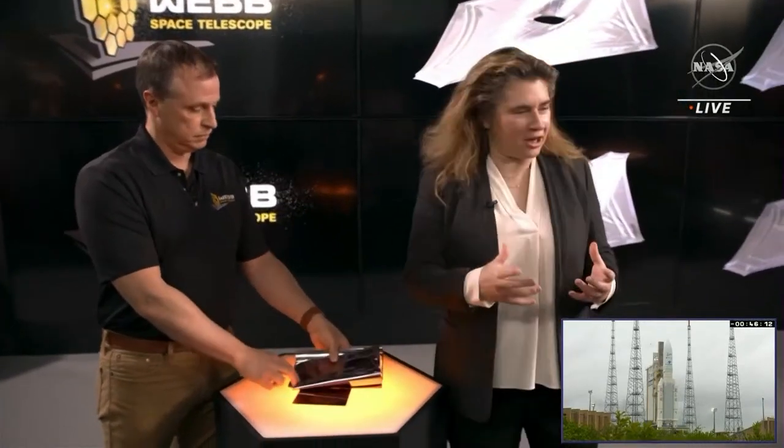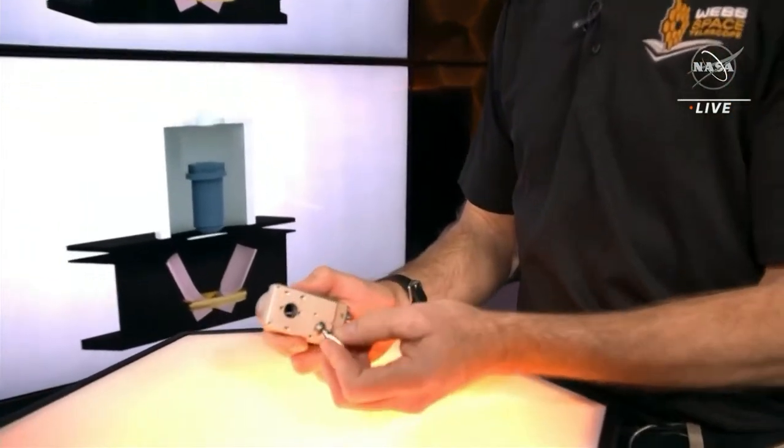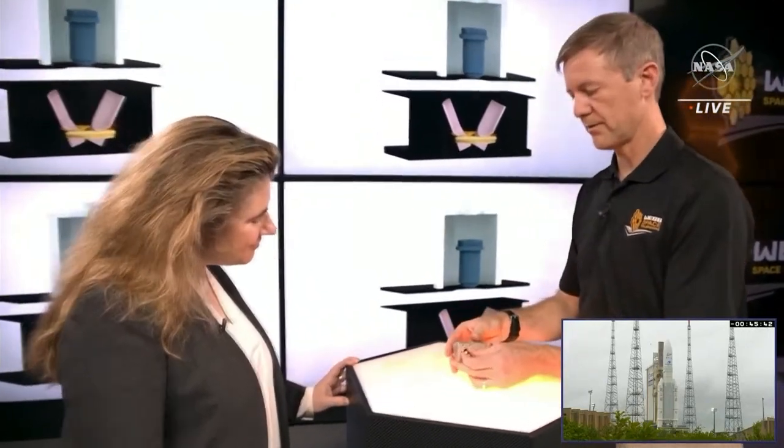So speaking of unfolding and all these pins that need to release, let's go over here and talk to James Cooper. You're going to show us what's going on there. Yeah. Hi. So I have here an example of a non-explosive actuator. We have 178 of these. These are all these little pins we're talking about, right? Right. 107 of the 178 are the membrane release devices. We use this type of actuator because it produces a very low shock when it's released. And the animation shows conceptually how it works.